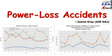There was an interesting presentation at this meeting given on general aviation power loss accidents. It was given by James Gray, who is an aeronautical engineer who specializes in doing statistical analysis and numerical risk analysis and so on for the group that used to be called the Engine and Propeller Directorate, and now has that long unpronounceable title. I guess it's the Engine and Propeller Division or something.